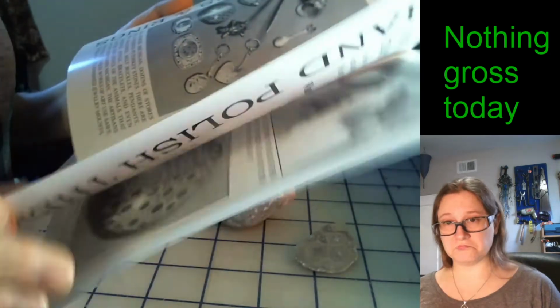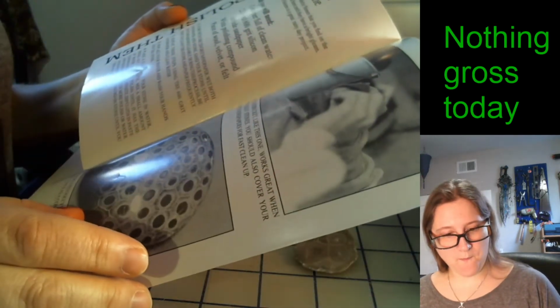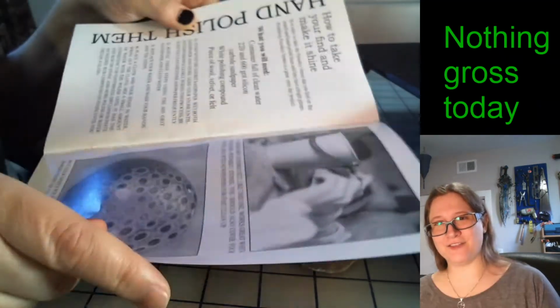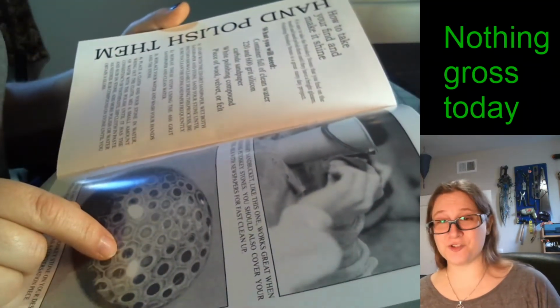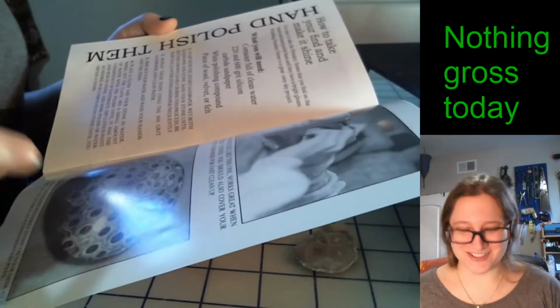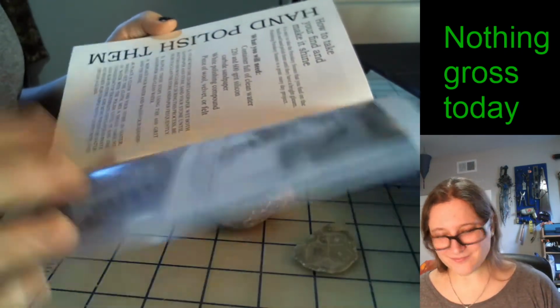Don't know that one. I might have to look that up. All right, and then here we are, the final 2 pages of the book. And it tells you what you actually need to polish your stones. I'll get to that in a minute.